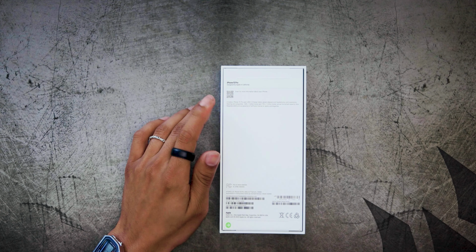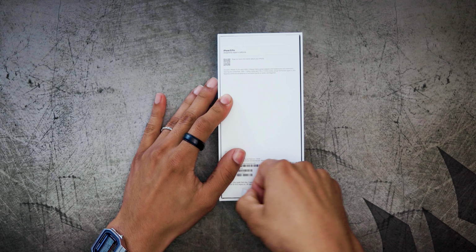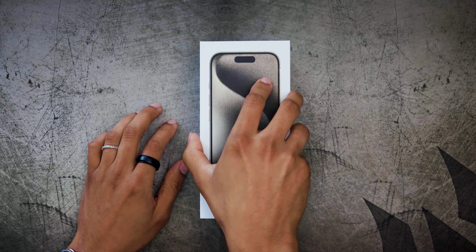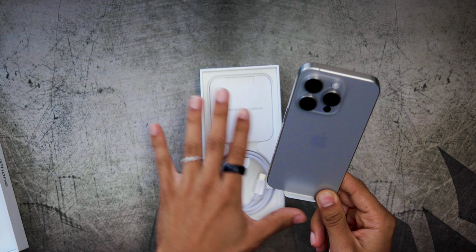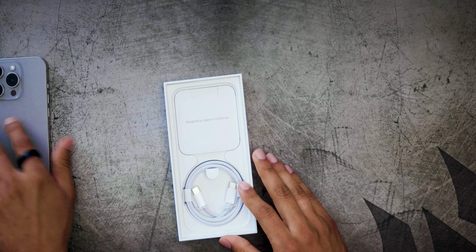Grip that right there, and then the bottom one as well, right there. Let's see. Oh my god. Oh my goodness. Oh god, wow. Okay, that color is definitely nice. That is really beautiful. This is the iPhone, obviously. We're gonna set this to the side for right now.